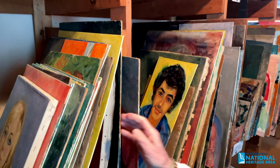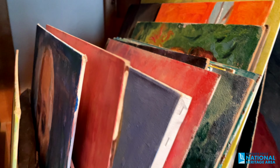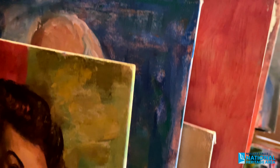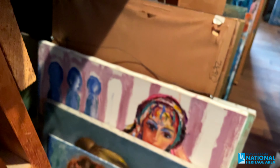I was very involved in Rotary Youth Exchange. We always had a youth exchange student living with our kids here. My mother always used to paint them, of course.